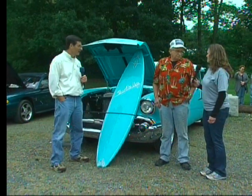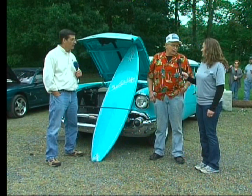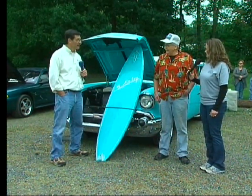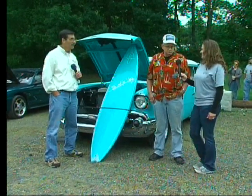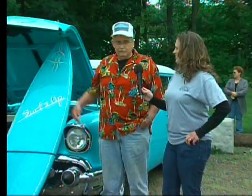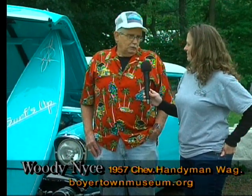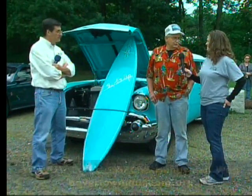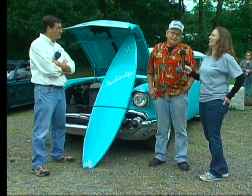So how long have you had this car? 49 years. I bought it for $75 in 1969. I worked with a guy and he just wanted to get rid of it. The one fender was all bent up. It ran, 6-cylinder stick. So we came to an agreement, $75, and he signed the title over to me, and the rest is history. It's been through 3 marriages and 2 divorces, and I still got it.